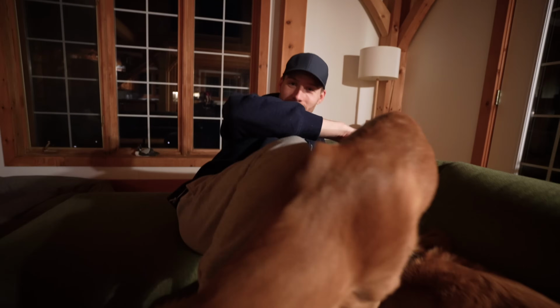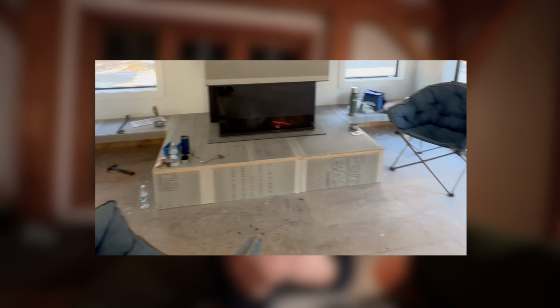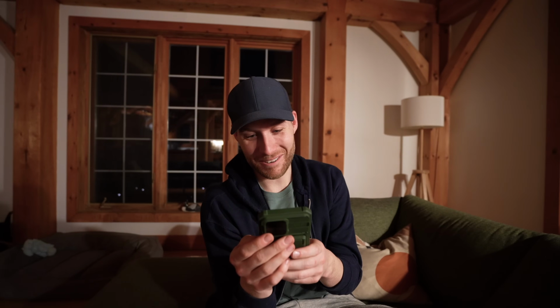Oh yeah. Well, if it makes you feel any better, the wood stove is done and it looks amazing. Do you have photos? Yeah. Wow. It turned out exactly like you said it would. Another sketch comes to life. It's pretty cool.